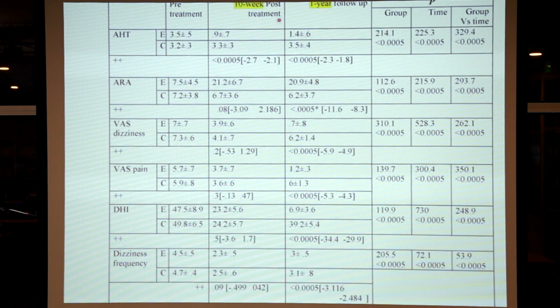Now at the 1 year follow-up, the Denneroll group loses a little bit of the correction. We're at 1.4 centimeters, which means we've lost about 5 millimeters of the change. However, it's still much better than when the patient started. Compare that to the PT only and physical medicine only group. They're still 3.5 centimeters forward, in fact a few millimeters worse than when they started the study. So we know the Denneroll can improve anterior head translation.